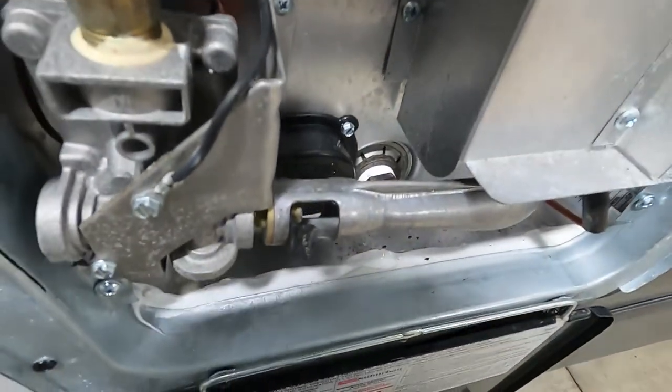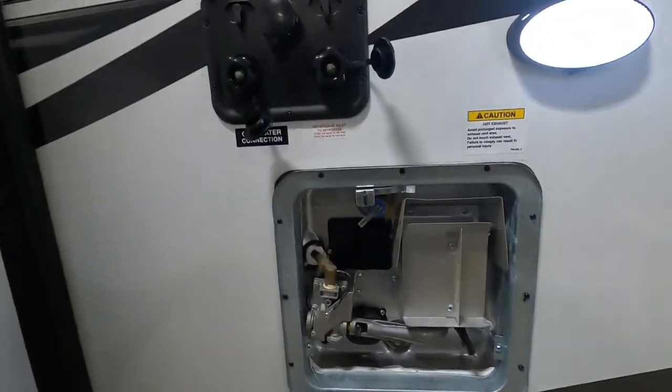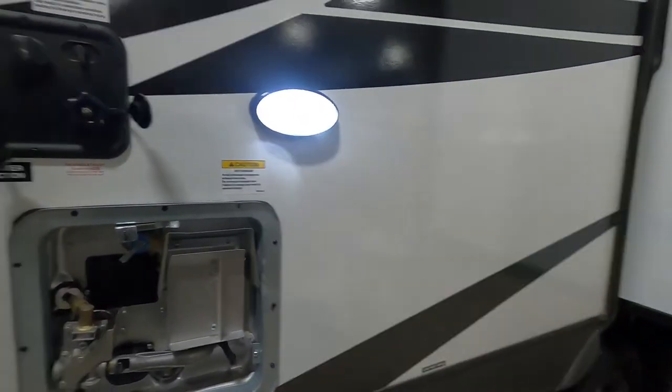Get that in there nice and tight with an inch and an eighth socket. Once that's in there tight, you can go ahead and turn that hose on. Now our unit's level and stable. We can go inside and deploy our slides.